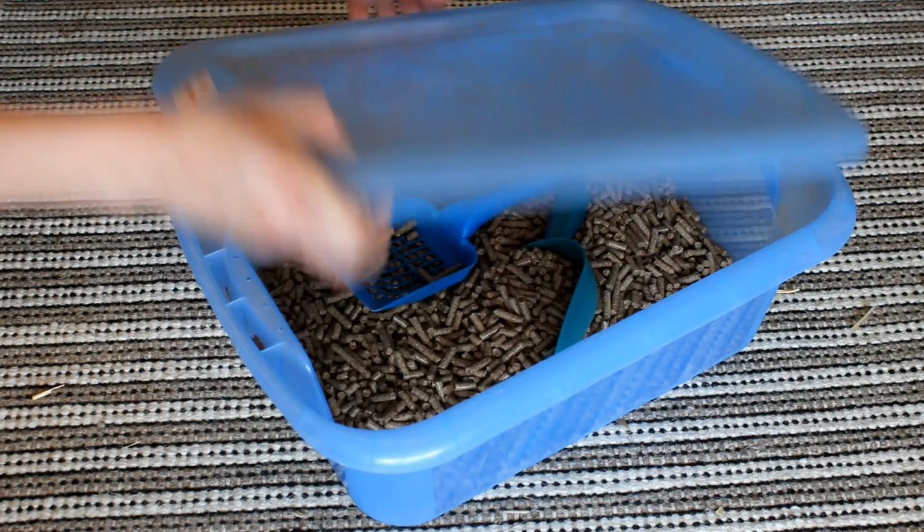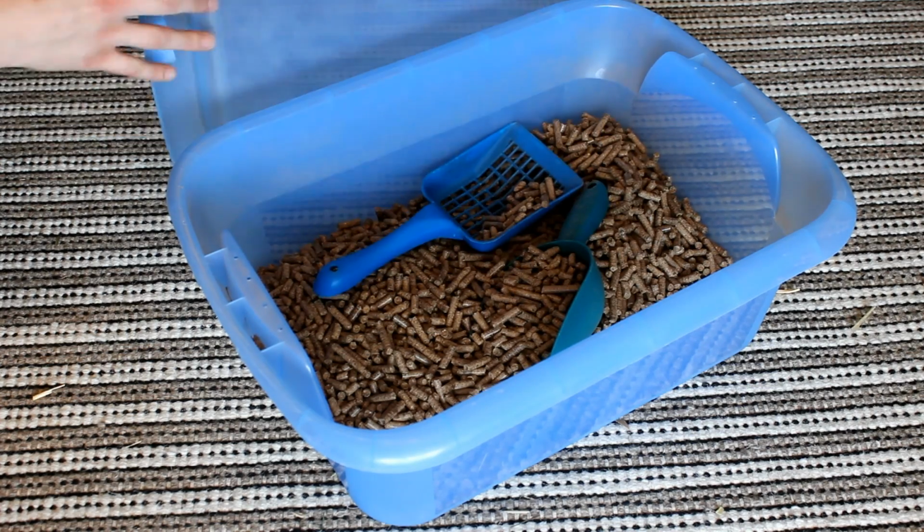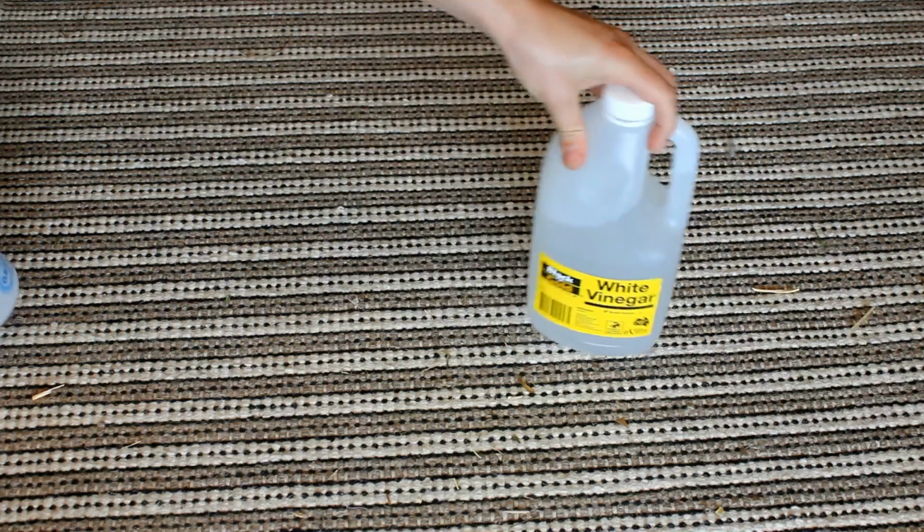You also need litter. Make sure it's non-clumping and unscented. Recommended types are newspaper pellets, wood pellets, and Carefresh type bedding. You'll also need white vinegar for cleaning the litter tray and the floor of your rabbit's cage.